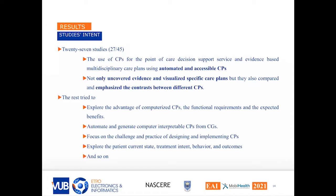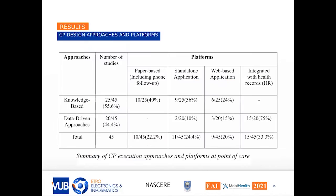Those studies not only try to uncover the evidence or visualize the plan of specific care, but also try to compare between different CP. And the rest of the studies are trying to explore the advantage of computerized CP, functional requirement and benefit of CP, and also try to automate and generate computerized clinical CP from clinical guideline. Others focus on the challenge and practice of designing and automating clinical pathway, including exploring the patient's current state, intent, behavior, and outcome, and so on.